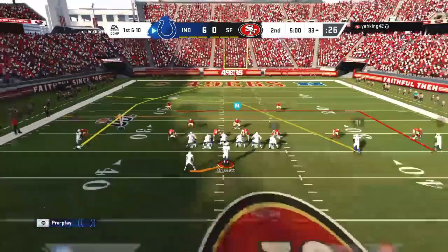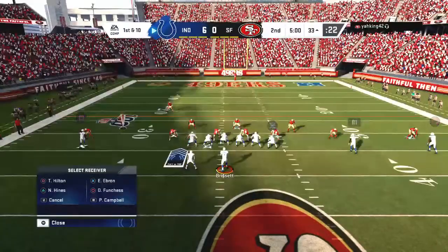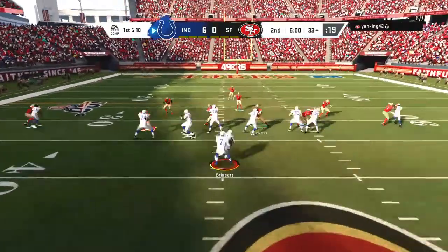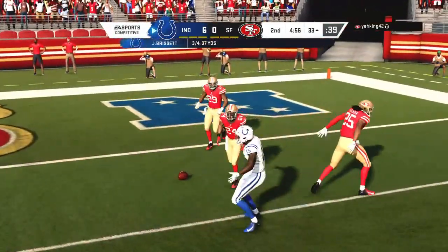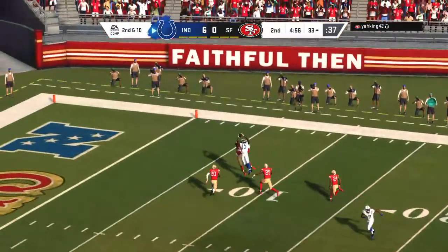So they'll come up 1st and 10 now from the 33. Here we go. 56, Mike. Off the play fake. Here's Brissett. And that is incomplete. Showed off the arm strength there, but to no avail. 2nd down.